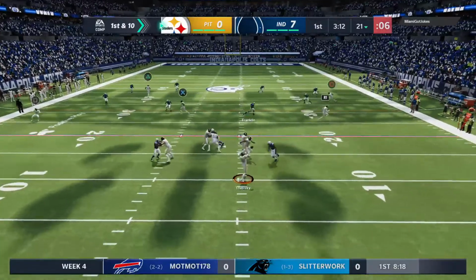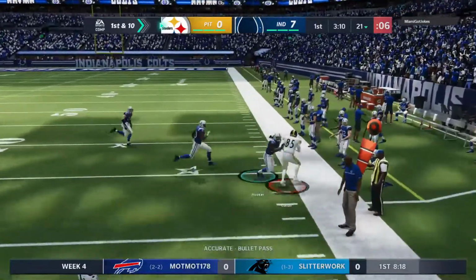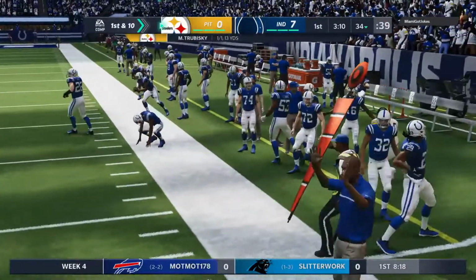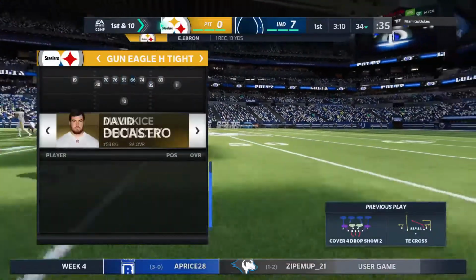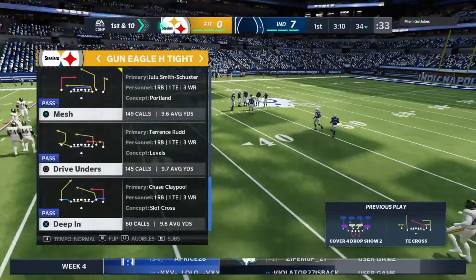Throw on first down with Trubisky. The completion good. This is Eric Ebron. And he is out of bounds right around the 34. Give him 13 yards on the opening play of the drive and also give him a first down.